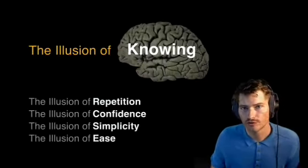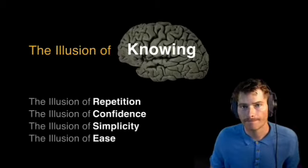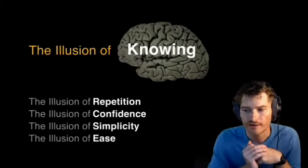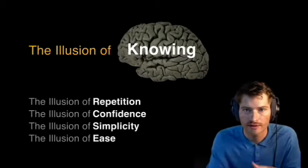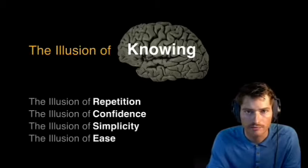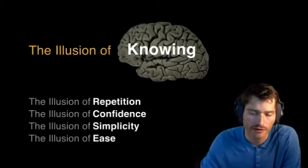So those are some ways to avoid the illusion of knowing. And then I want to give you something now that I've used for a long time. This is a simple framework that I use to turn anything into a bit of a learning experience, because I really like reading. So how do I turn something like reading into a better learning experience?